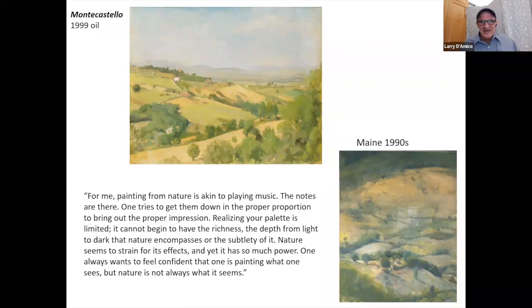So Anderson's reference to nature is going to be his interpretation. It has to be, as it is for all of us. But his method, the way of approaching these paintings, is very fresh and very alive. These are, again, small scale pieces.